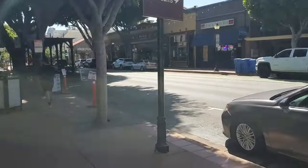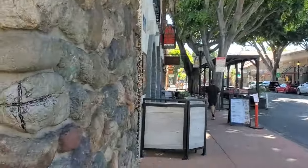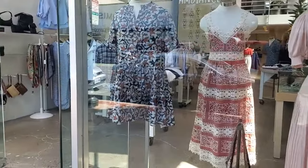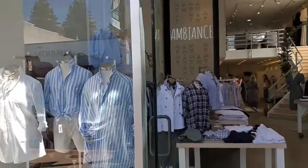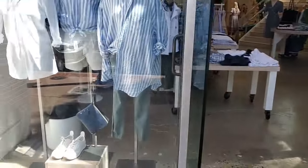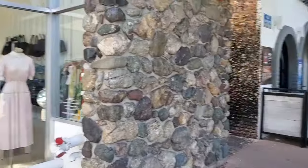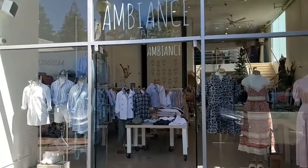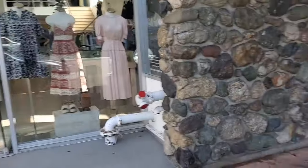Street seems strangely quiet, but it is a Wednesday, so that's gonna happen. This is Ambiance clothing store. We've got a lot of clothing for sale. Cool looking shop though. Hi.